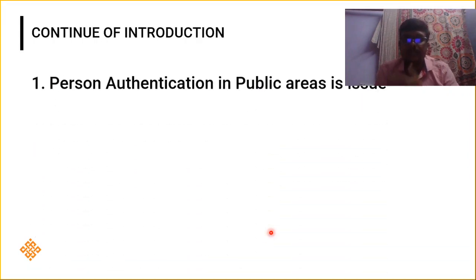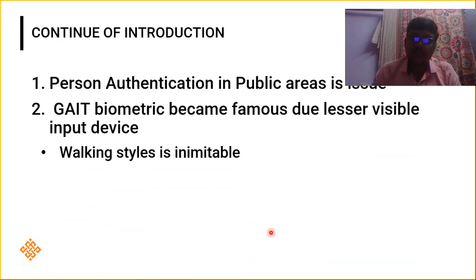Continuing the introduction, person authentication in public areas is one of the issues faced, and that is why we go for a video surveillance system. In a video surveillance system, the best authentication we can use is gait. Why? Because the input devices required to record the person's behavior are invisible. Whenever people see the input devices, they may become conscious. Consider face recognition: they may partially cover their face when moving towards or passing through the input devices.